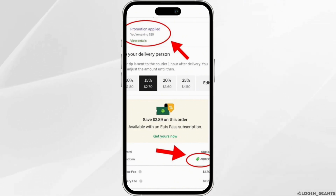Now whenever you try to buy any product from Uber Eats with the help of the promo code, you'll receive the discount. So that's it, and this is simply how you can find Uber Eats huge discount coupons.